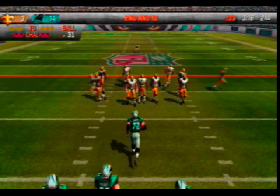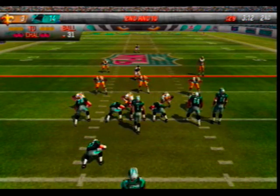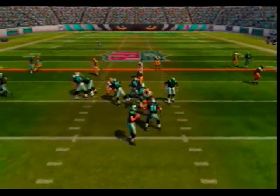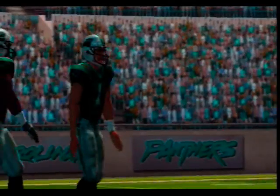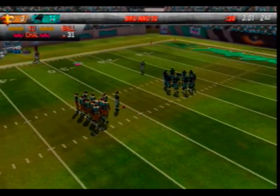So it's second and 10. Ball on the 31-yard line. New Orleans using three linebackers. Looking for room. Play action. Going for the deep man. This one falls incomplete. He slung it downfield, looking for the big play. He just had too much arm on it. White was the intended receiver on that play.